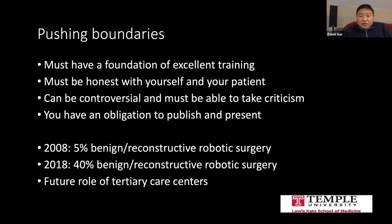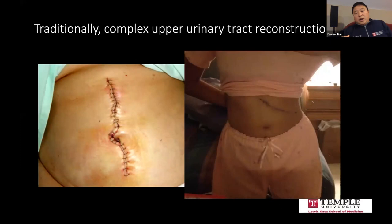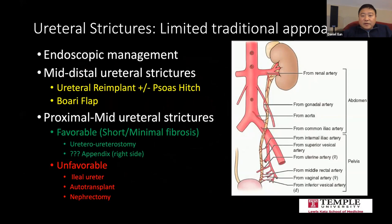I really do think that doing bread and butter is not really the future role of tertiary care centers, but to be able to support the surrounding community practices to do the difficult and esoteric things. So, going on to upper urinary tract reconstruction, traditionally, this has been done through an open approach. And over the years, myself, as well as a bunch of colleagues in the robotic world have ventured into this territory and found a lot of great interest in this, but also found great success in being able to do upper urinary tract reconstruction.